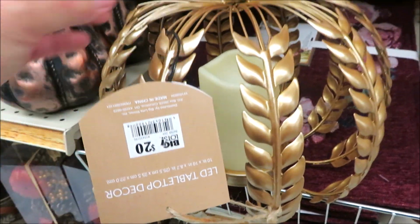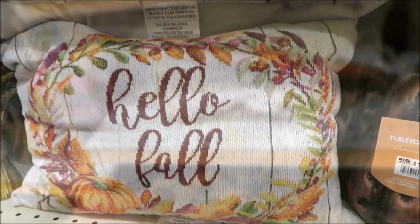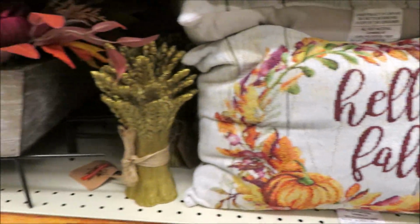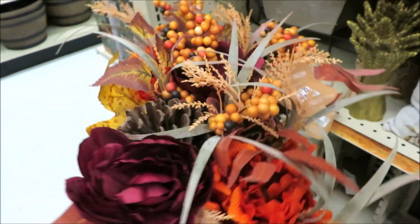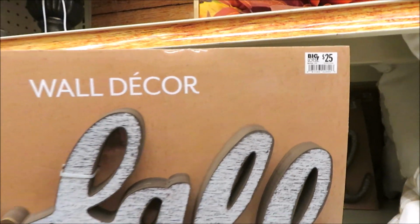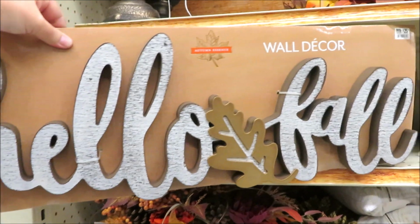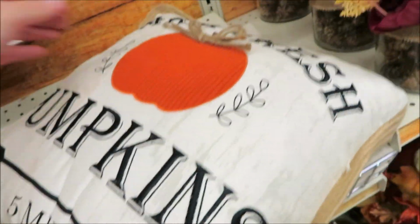They've got this beautiful wheat pumpkin for $20 that lights up with a candle, another $12 pillow, and a wheelbarrow. This one is $22 and comes stuffed full of fall floral. And for $25, they have this Hello Fall standing rustic text sign. And I have another case of pillow love.